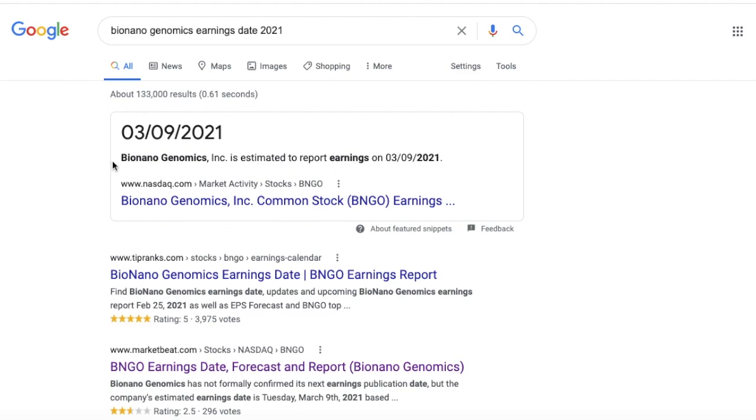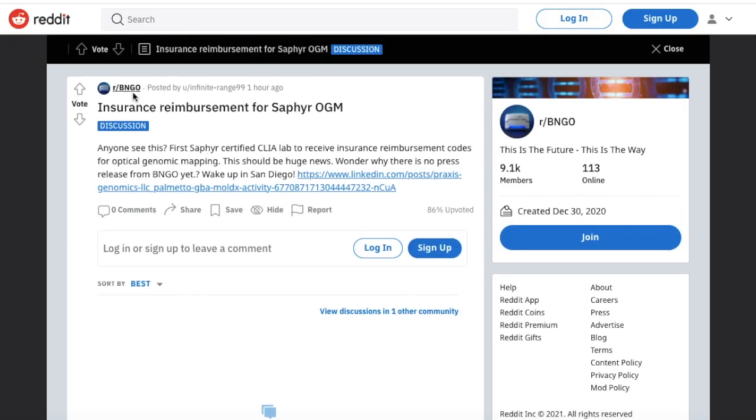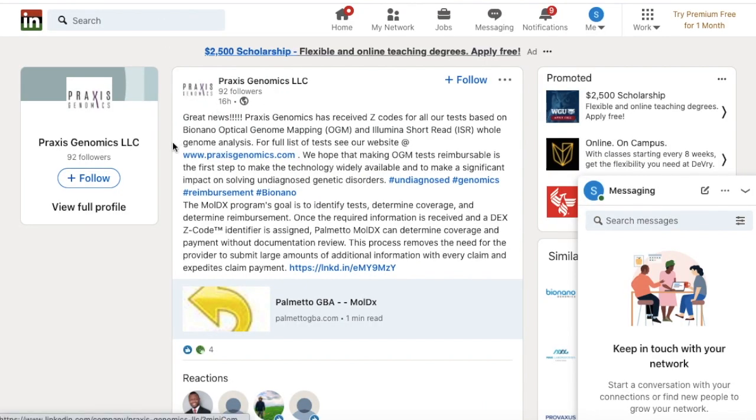Now, going off of that statement right there, getting the Saphyr into as many hands as possible, if we come over here, this Reddit poster had some pretty interesting insights. So insurance reimbursement for Saphyr OGM. So this is pretty big news. If we come over to the actual LinkedIn post, we can see that Praxis Genomics commented, "Great news, Praxis Genomics has received Z codes for all of our tests based on optical genome mapping and Illumina short read ISR, whole genome analysis. For full lists of tests, see at their website. We hope that making optical genome mapping tests reimbursable is the first step to making the technology widely available and to make a significant impact on solving undiagnosed genetic disorders."